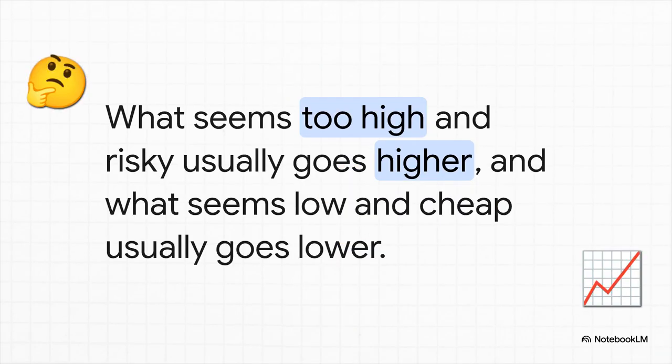So if you picked B or C, you're in good company. I mean, that's what most people do, right? It feels safer to buy something on sale. But, and this is a big but, history tells us that stock A was the real superstar. And this gets to the heart of what we call the market's great paradox. What seems way too high and risky just keeps climbing. And what looks like a bargain, well, it usually just keeps getting cheaper.